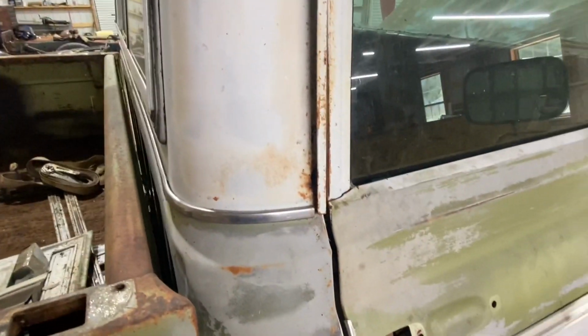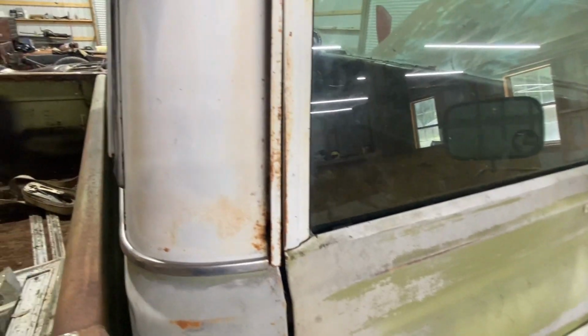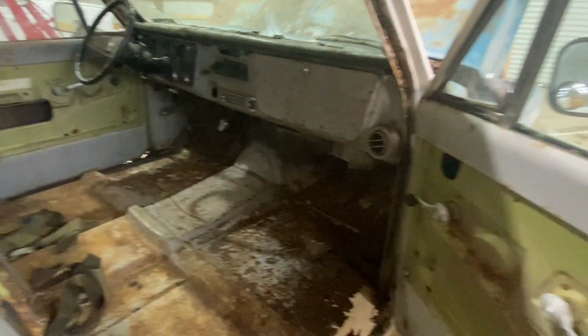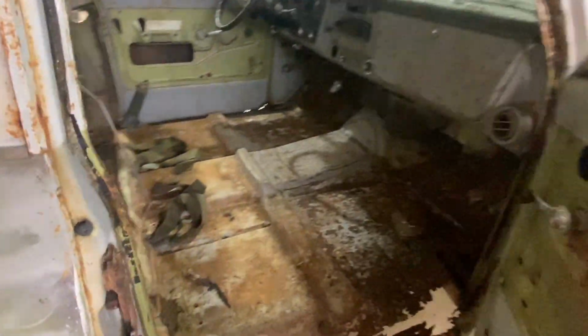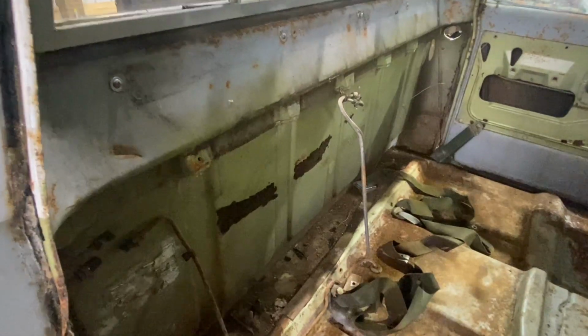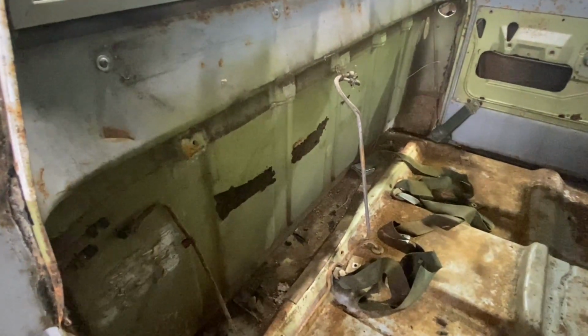So it has, like I was saying, a lot of the typical C10 areas that need some love on the truck. This door needs to be adjusted. I did start doing some more work, like I was saying. I got the interior pulled out. I pulled out the in-cab gas tank.